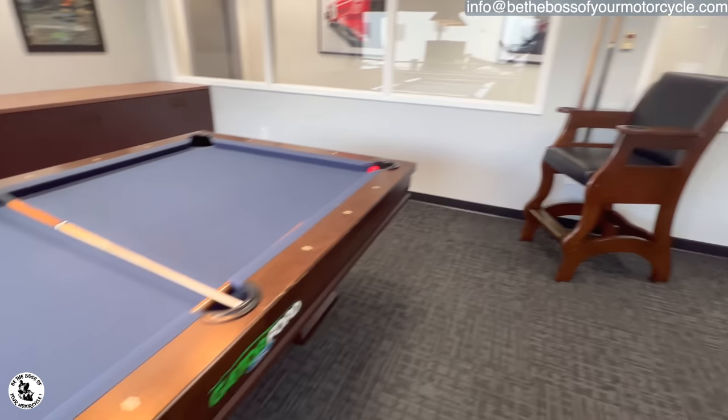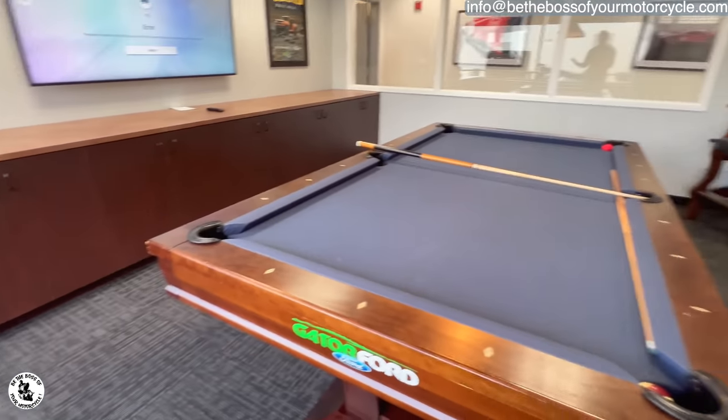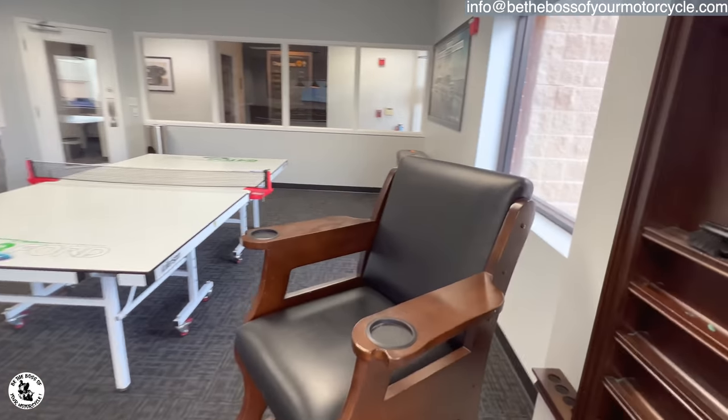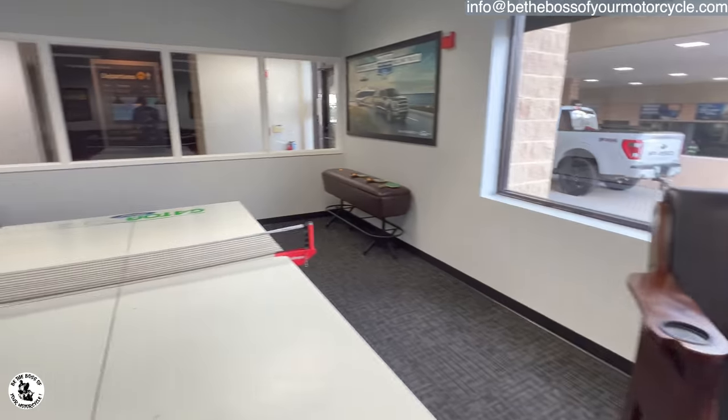And I thought this was their break room. But this is the room for customers, you know? Yeah, for customers that are having service. They don't want to sit down in the service department. They get to come up here. And we've got a couple Xboxes set up in the back of the shop, a couple video games. You know, beautiful.